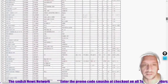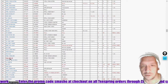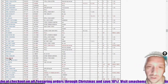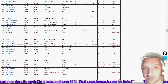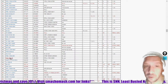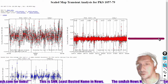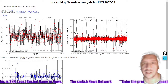So we're going to scroll down the list and look at a random object here. 353 is a BL Lacertae object, which is another type of active galactic nucleus. This is one that has a full spectrum of photonic emissions. Pretty much the full range is what you'll see in a BL Lacertae object. I guess it's somewhere in between an active galactic nucleus and a radio galaxy. This one's PKS 1057-79. There are the X-ray transients from it, and it's quite a consistent X-ray source, as you can see here in the historic graph.